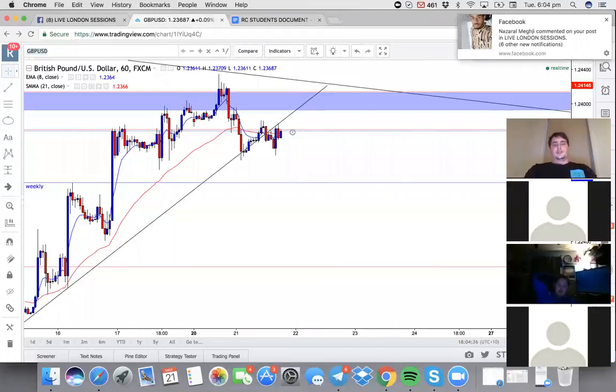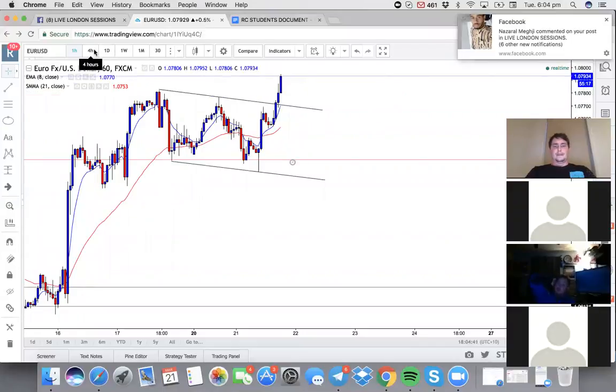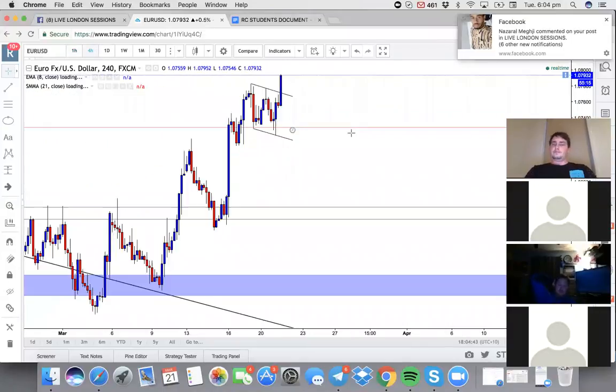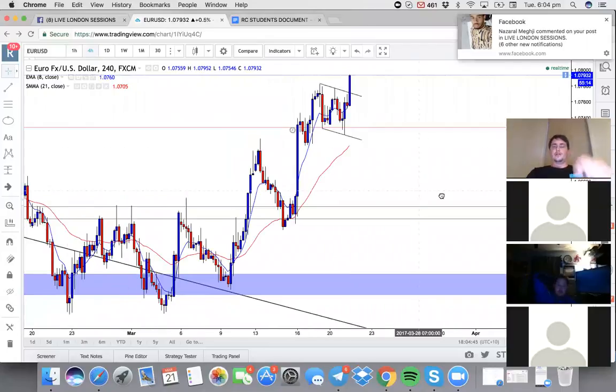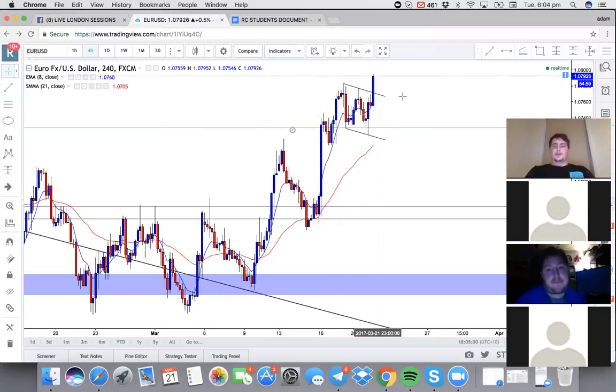Okay, Euro USD, I'm not too confident with at the moment. If you caught the buy, good work. Yeah, we are still in a very, very bullish trend. A lot of people thought we're going to get a counter trend out of this, but did market structure break to the downside here, guys? No. Okay, you're still in a bullish trend.